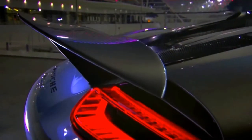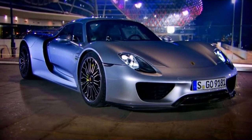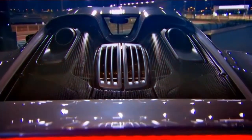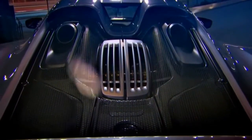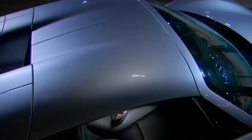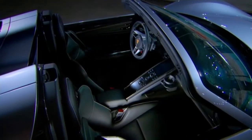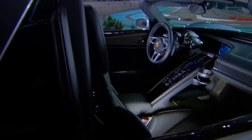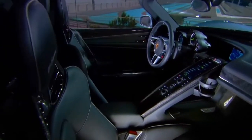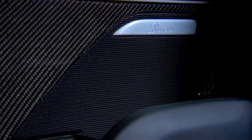There are some areas, though, where the 918 definitely has the P1 on the ropes. It can retrieve energy generated by braking and feed it back into the batteries. The roof lifts out so you can enjoy some open-top cruising. And inside, you get some actual creature comforts like electric seats and an 11-speaker sound system. You don't get either of those on a P1.